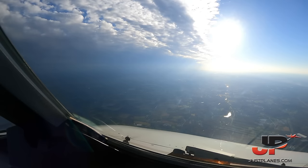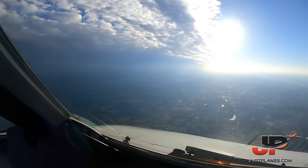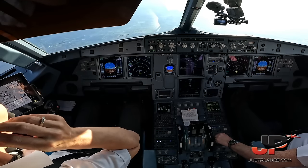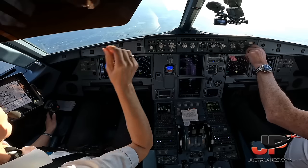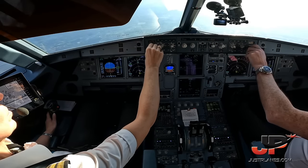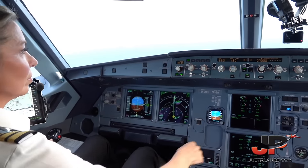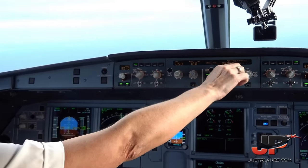New York, good day, Shamrock 10 Mike, we're 7,000 feet. Shamrock 10 Mike, New York, Alpha current, ILS 22 left, altimeter 3010. 3010, 22 left, Shamrock 10 Mike. Shamrock 10 Mike, descend and maintain 5,000. Set, Shamrock 10 Mike, 5,000 feet.